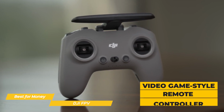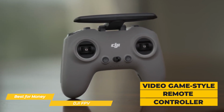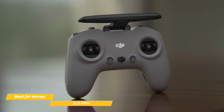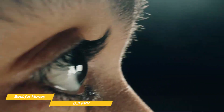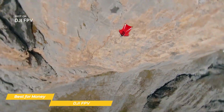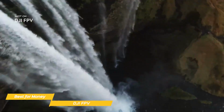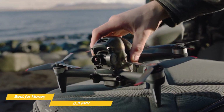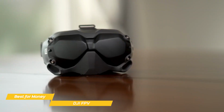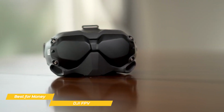The video game-style remote controller feels comfortable in your hand and lets you set altitude and yaw with the left stick and lateral moves with the right. And instead of a smartphone screen, you'll be wearing a headset to see the exciting view through the 4K camera lens. A digital low-latency connection feeds video at 810p, and for the perfect fit, each lens is adjustable, so you can tune eye spacing to match your vision. The headset is even roomy enough to accommodate glasses, too.